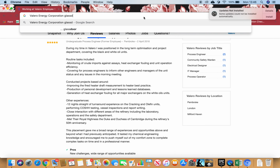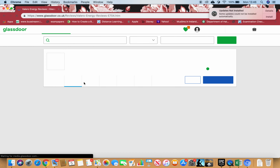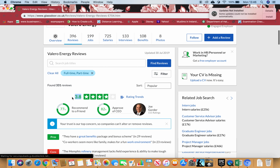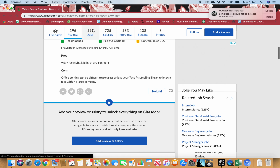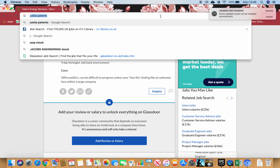And please check out Glassdoor as well, because that's brilliant for reviews too. I'll just click there. I can see that they have 396 reviews and it's 3.8 star. Read through the pros and cons yourself, the jobs they've listed, the salaries they're paying, the interview questions, the benefits they're getting, and the photos of the firm.